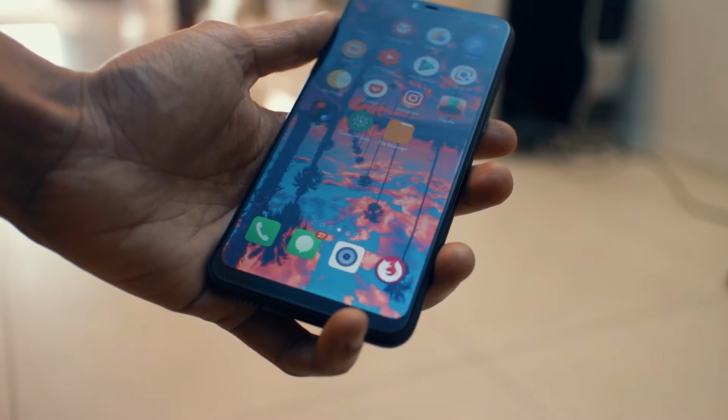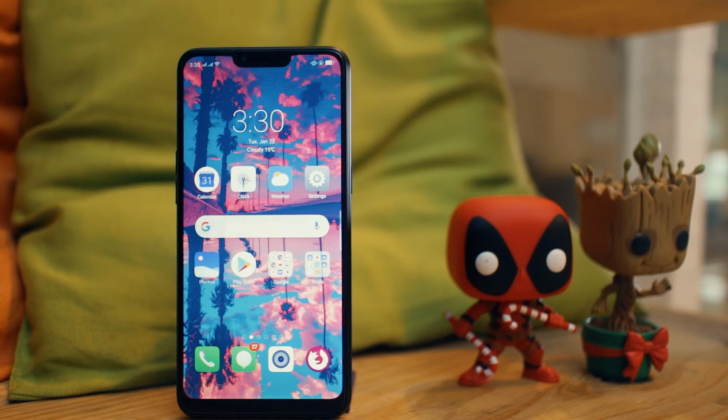Overall, as you can tell, I'm surprised by how good the build quality is. It doesn't look like a phone that costs 19,000 rupees. It looks much more expensive. And if you wanna show off, I think this phone will attract quite a lot of attention.